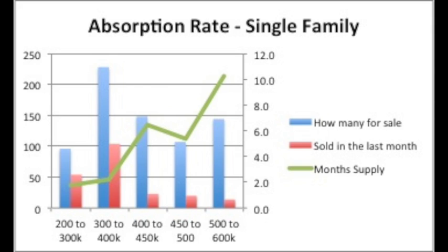The one that I really like to have a look at, to give you a really good understanding of how competitive you need to be, is that $500,000 to $600,000 range. There are 144 homes for sale, and in the last 30 days, 14 sold. That boils down to a 10.3 month supply of homes in that price range. So if you've got a house that you're trying to sell between $500,000 and $600,000, you better be really sharp with your price if yours is going to be the one that gets picked. I have a saying that you often are the bridesmaid and you're never the bride, and that's because you maybe didn't price the home properly.